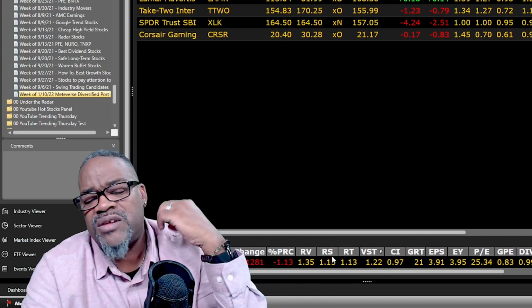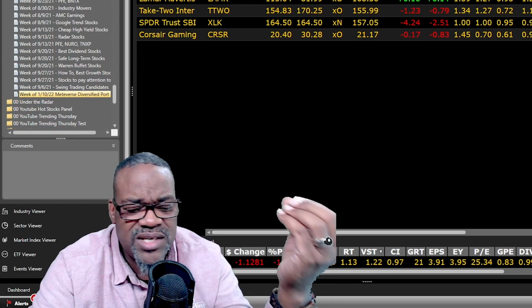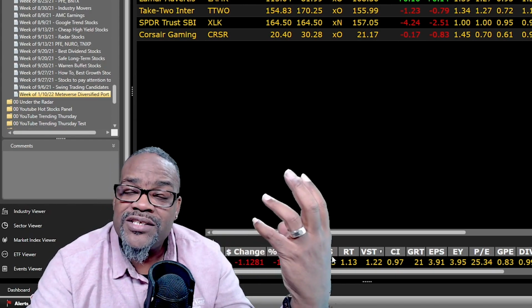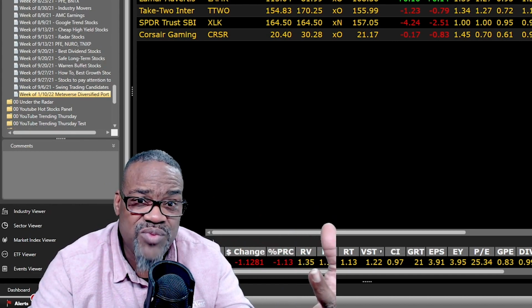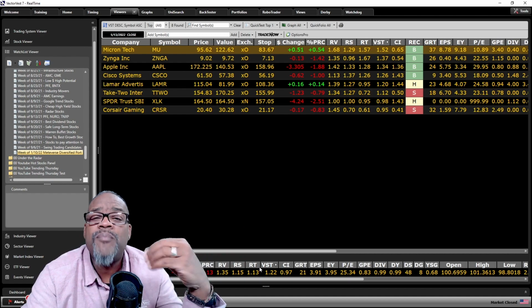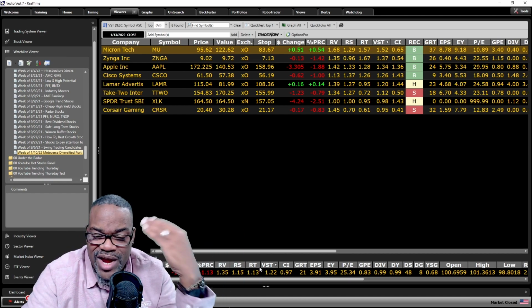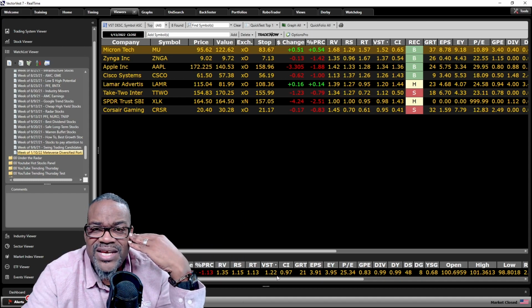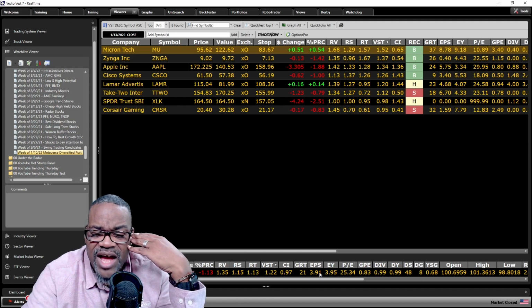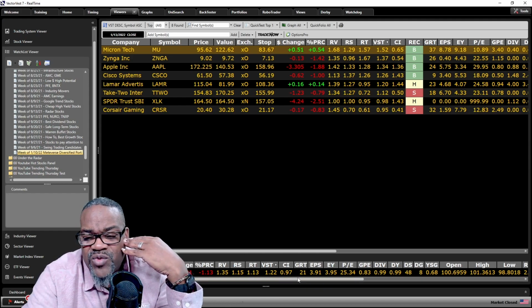This group has a relative safety above 1. These stocks consistently meet or exceed their earnings expectations, and earnings is the engine that drives the stock's price higher. All of these stocks, for the most part, as a group, are above the value of 1 on RT, so most of them are in an uptrend. The master indicator VST tells me as a group, these are good, solid stocks. These stocks have positive earnings. As a group, they grow their earnings at a clip of 21%.